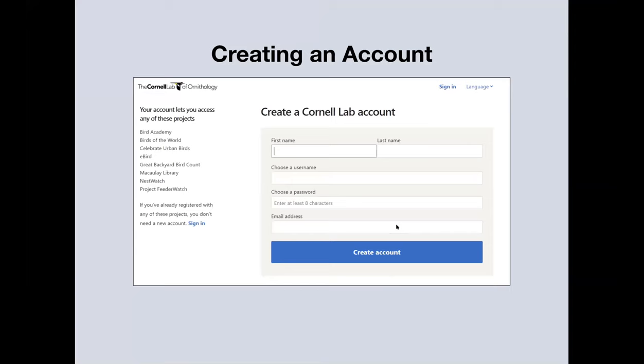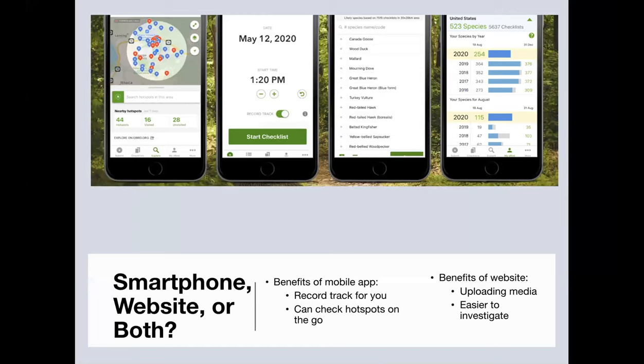Okay, next one. So you have to say, well, am I going to use my smartphone, website, or both? Well, I'll tell you from personal experience, I use both. Now, when I first started eBird, there was no mobile. So what you would do is you would take your little notepad out in the field and write down notes and then go back home and put it in. But then you had to try to figure out how far did you go, and you had to keep track of your time.